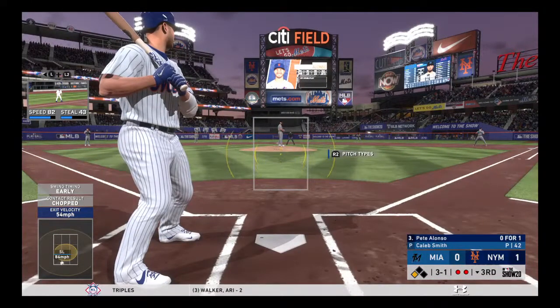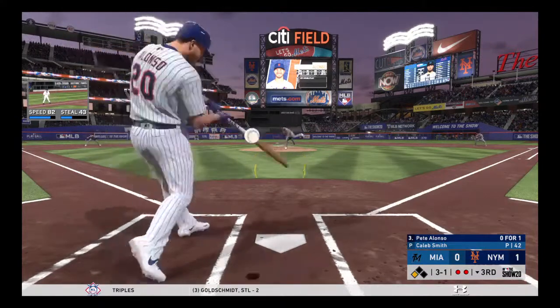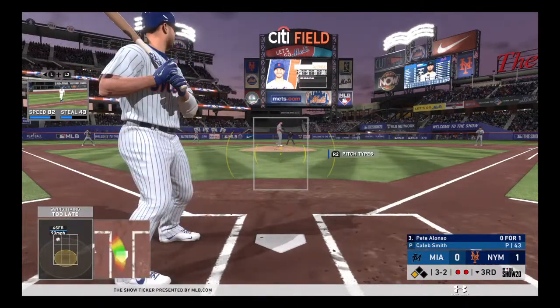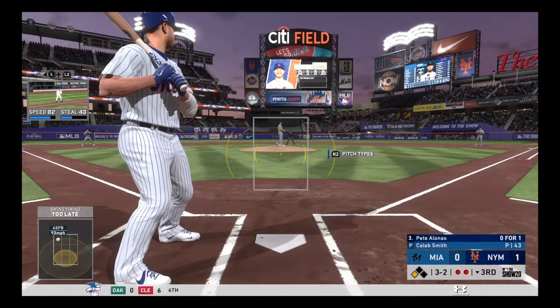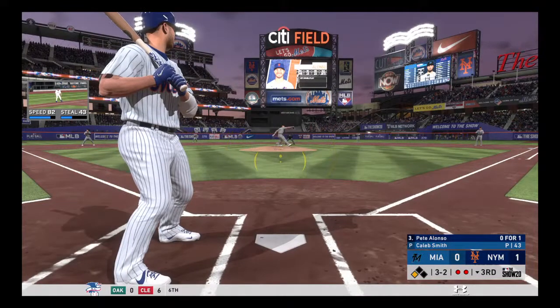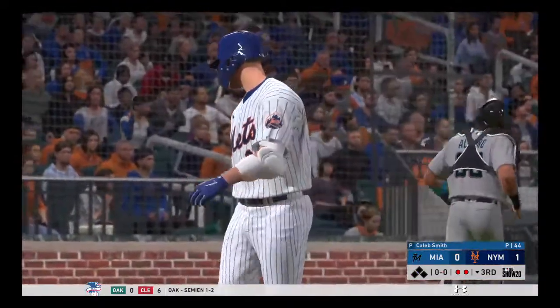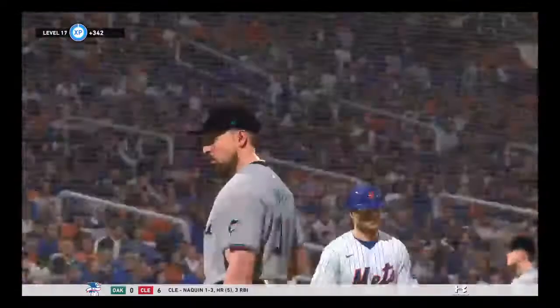So a man at third here with 2 gone. And up steps the power bat of Pete Alonso. 3-2 full count. He chases out of the zone for strike 3, and that's the 3rd out of the inning. Mets forced to settle for 1 here.